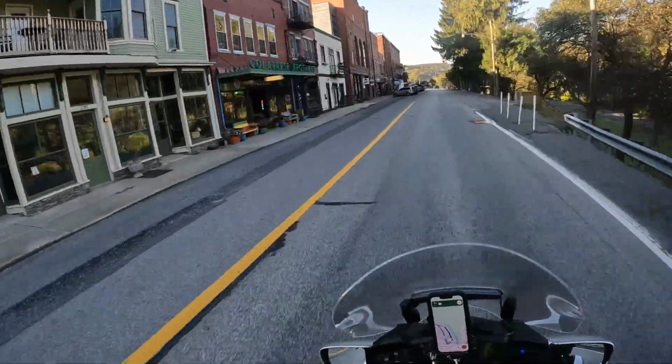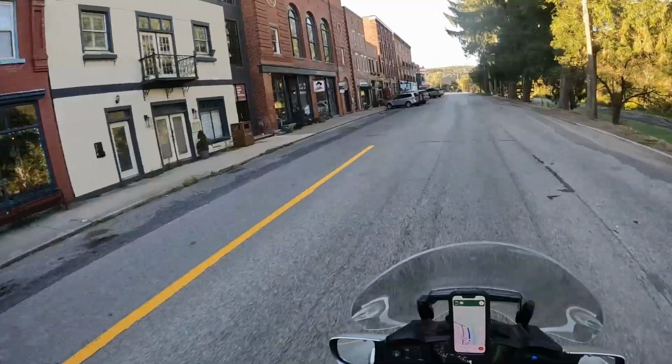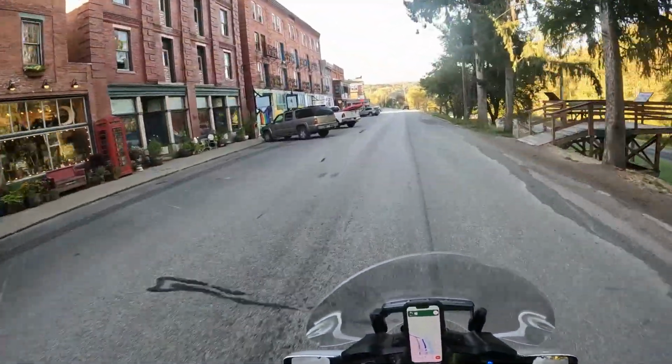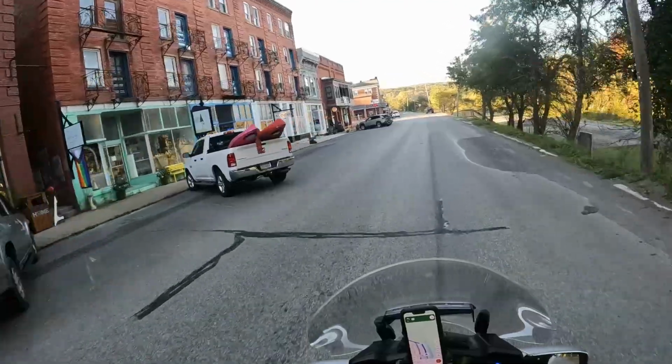But along the route, there's some really cool small towns I wish I had time to check out and understand the history. But I pressed forward and made my way to Bill's Bike Barn.